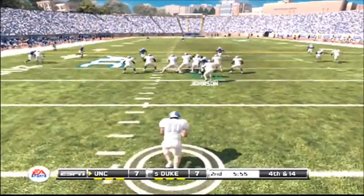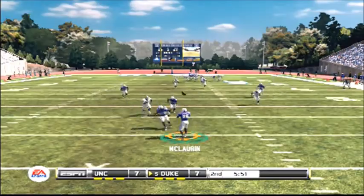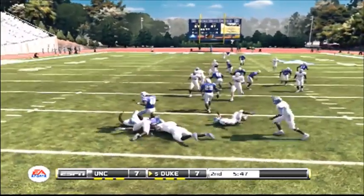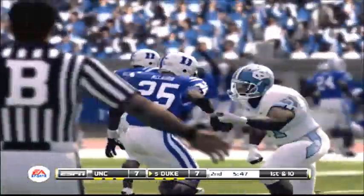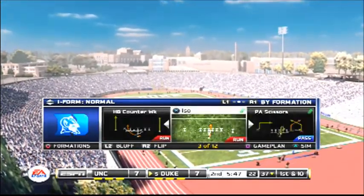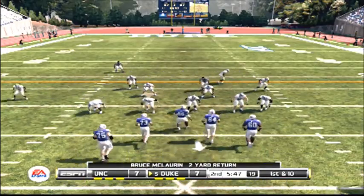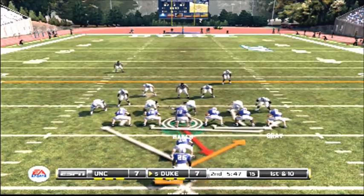Odom is the punter. Oh, excellent punt. What a collision. They moved the ball very effectively on their last drive, which ended with a touchdown. The defense has been talking it over on the sideline, trying to make some corrections. Let's see if they can stop them this time. And it was a really nice drive, too, Brad. The quarterback got into a nice rhythm and did a good job of picking apart the defense.